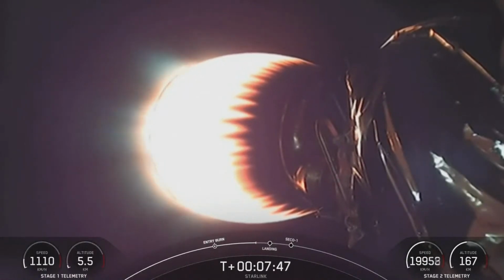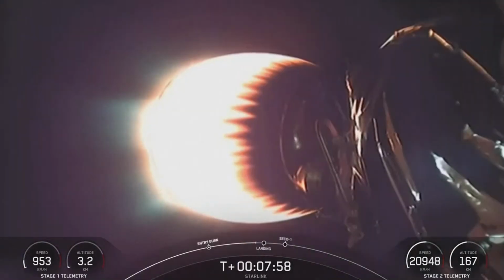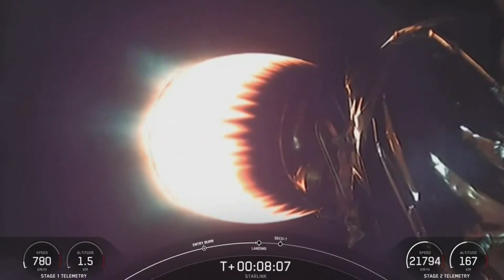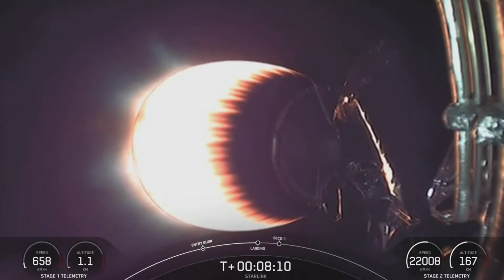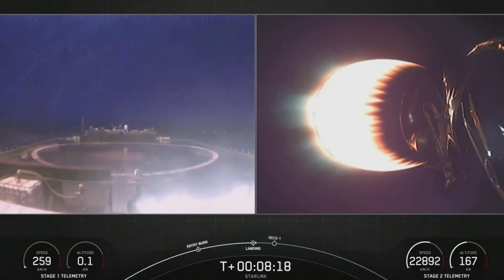Second stage continues to look good, and we are less than 30 seconds now from the start of our landing burn. Stage 1, landing burn startup. You heard the call out for our start of landing burn. This will be about 20 seconds. Hopefully we'll get a great video from our drone ship, Of Course I Still Love You. You can see it there on your left.